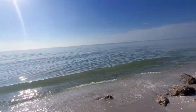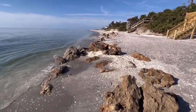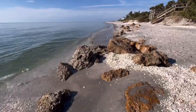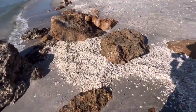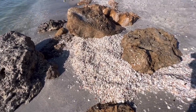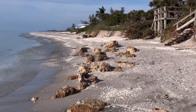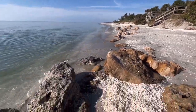So anyway, and then here's, actually I'll show you this little area right here. It's a little bit rare. It's actually rocky through here, which you don't see much. And there's cool rocks. I mean, there's so many seashells. And they actually use it as ground cover around here. All these seashells. So all the white areas, all these thousands of seashells.